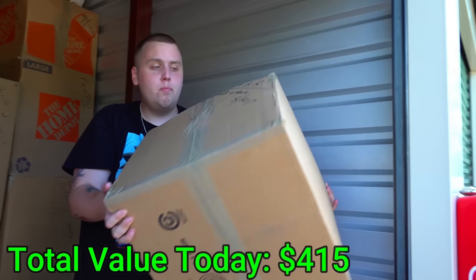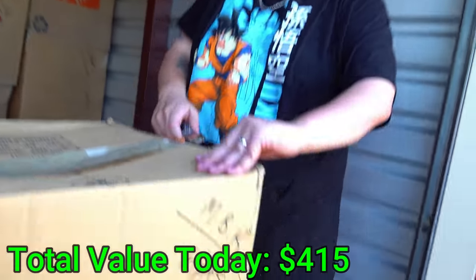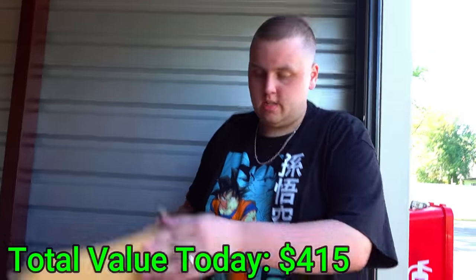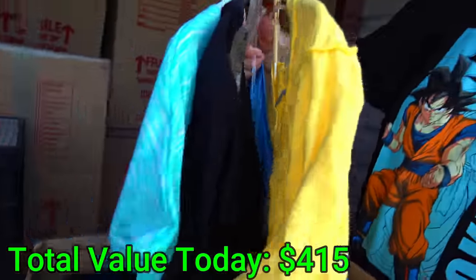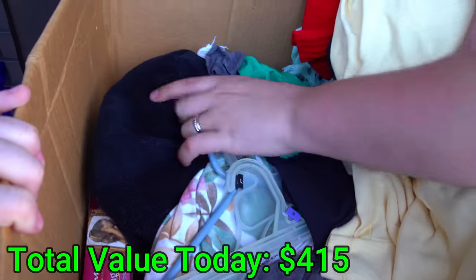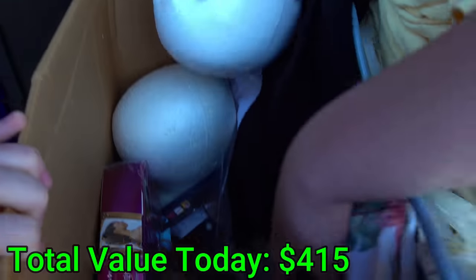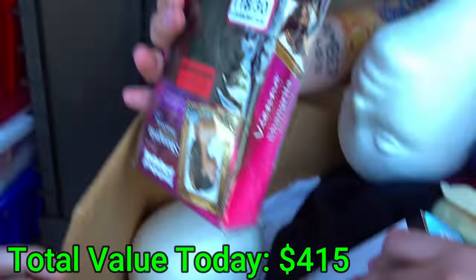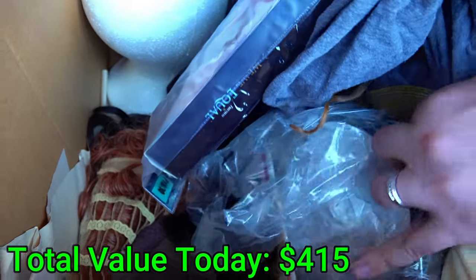This says master bedroom hats and hair, but there's no way that box is that heavy with hats and hair. If it is, it is a ridiculous amount. Let's see. Ooh, look at this hat. Or is this hair? I can't tell. Hair. All right. Now let's see what we see down here. Heads, more heads. It's like the third, fourth human head we found today. Not bad for one unit. These are hair. A lot of it. There's like four or five packs of hair down there.